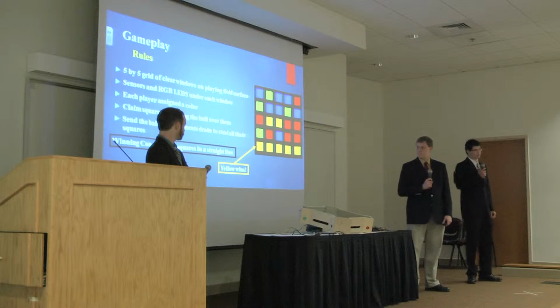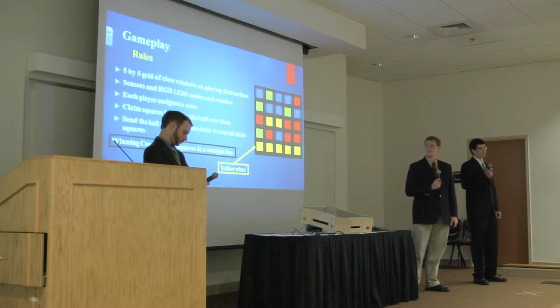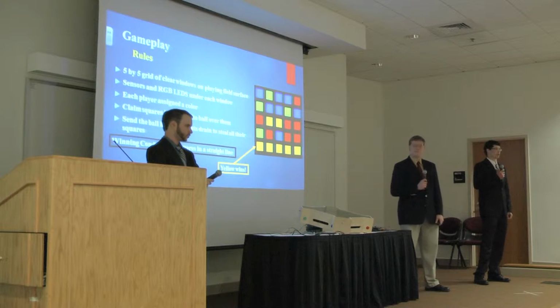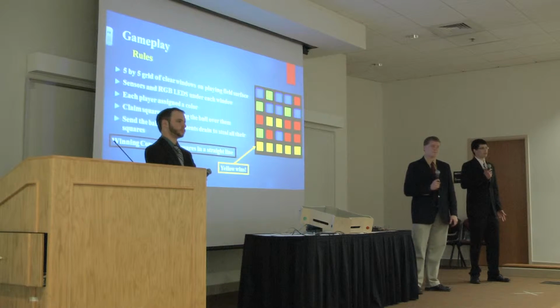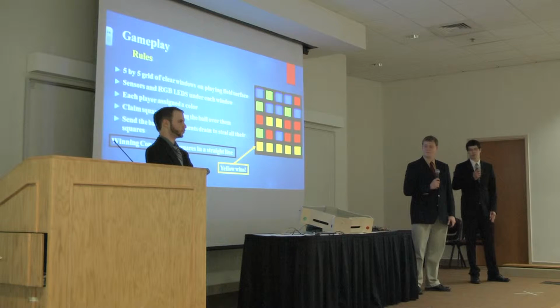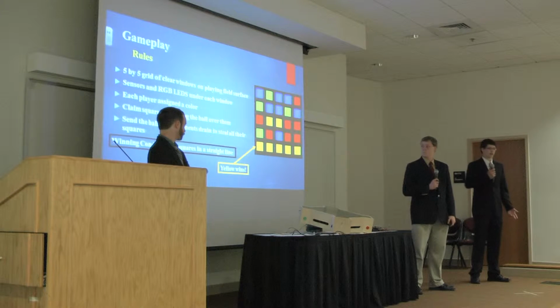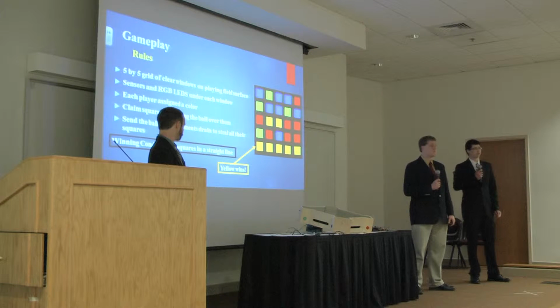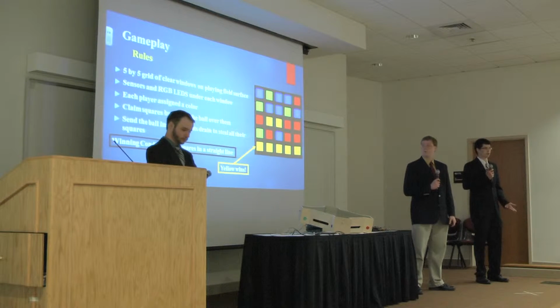The rules for our game are quite simple. You have a 5 by 5 grid of squares in the center of the table, and each player will have their own color: red, green, blue, and yellow. The goal of the game will be to roll your ball across the squares and get a 5 in a row of your color. And a secondary objective is to knock your ball into another person's drain, which will allow you to steal all of their color squares.